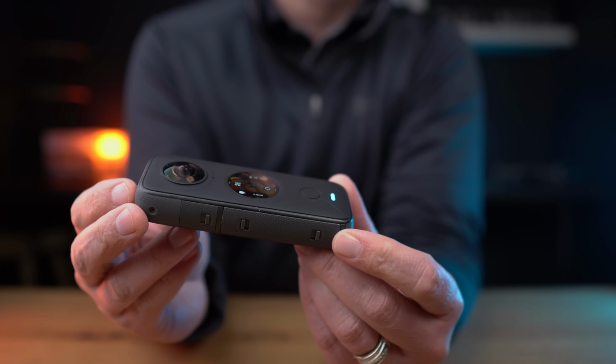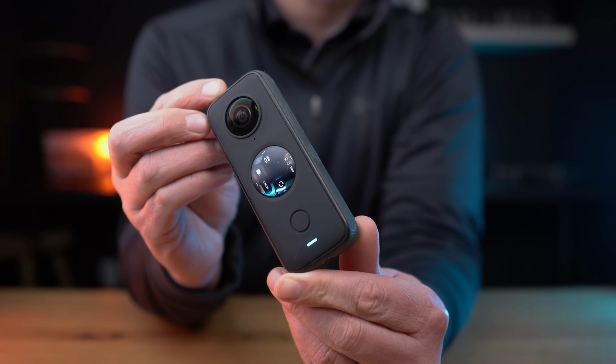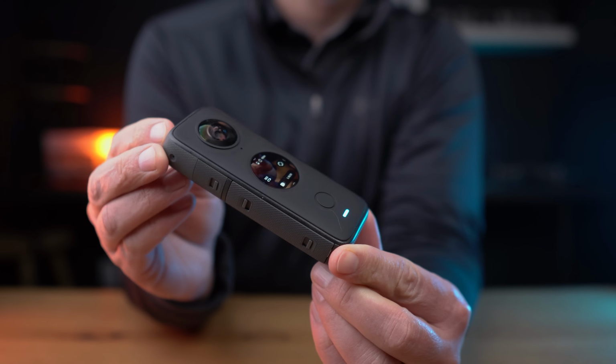And I think that's the biggest benefit of this camera because, as you know, the best camera is the one that you have with you, and there's no end to what you can capture with this camera because you'll always have it with you. It goes anywhere.